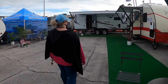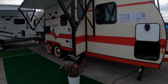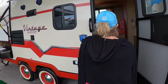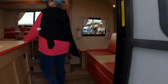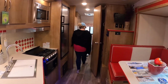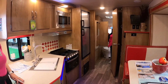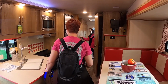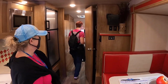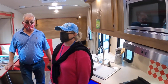Which floor plan is this? 23 MBS. So cute. Well, that's when you get a bigger bathroom because you don't have the bunks. It really reminds me of a retro diner. Wow, there's a lot of storage in there. Those are your closets, so you can keep all your clothes in there. That's actually a cool camper.